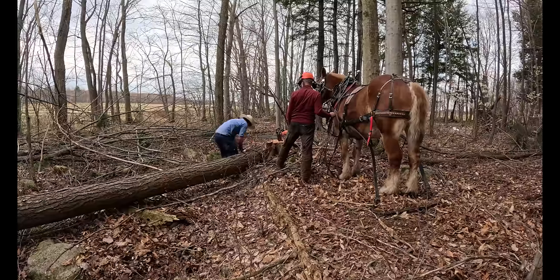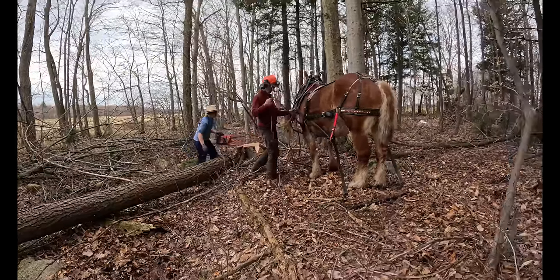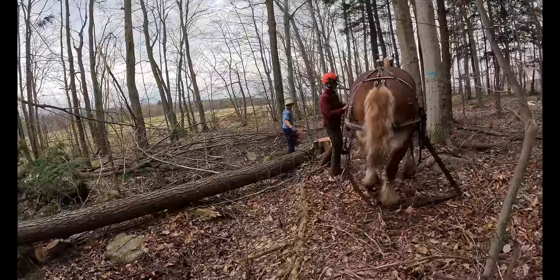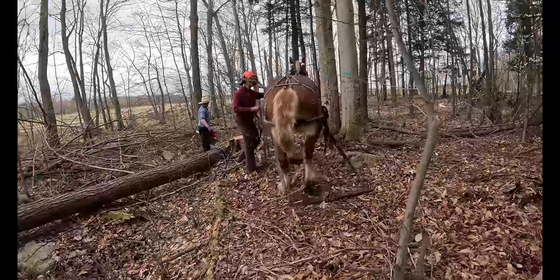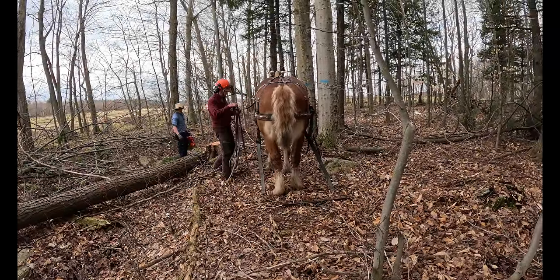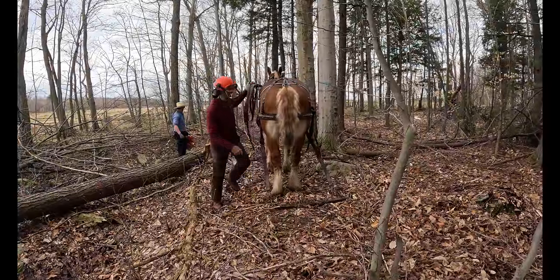That should be good. Grab my chainsaw so I don't hit that. Come here. The horses didn't get worked yesterday, so they're feeling pretty good today.